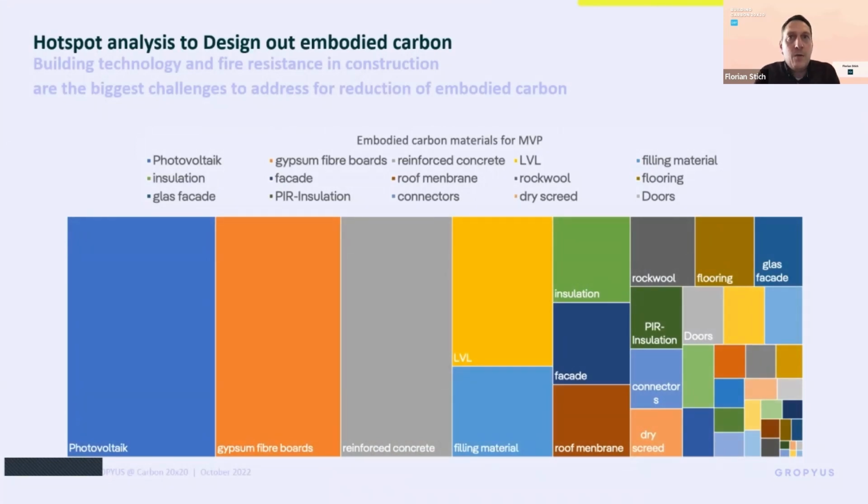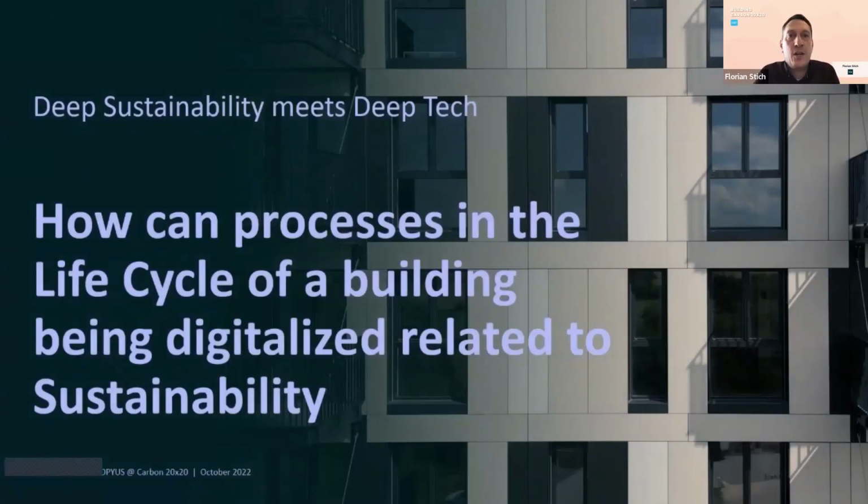How did we look at the embodied carbon? We created a hotspot analysis to design out embodied carbon. And surprisingly, if you are climate positive, the biggest share of the embodied carbon is the building technology. And because the buildings are big, also the fire resistance.